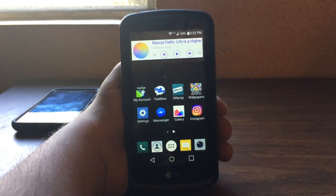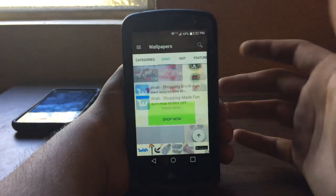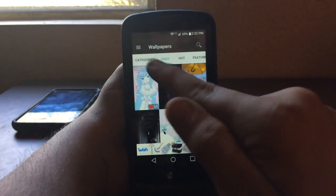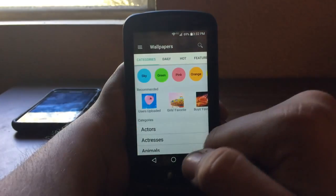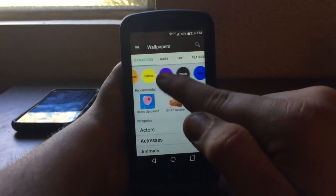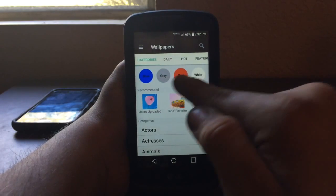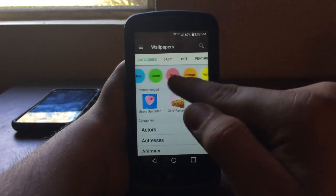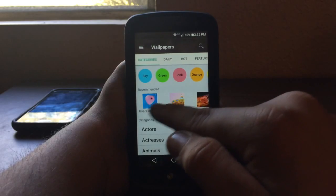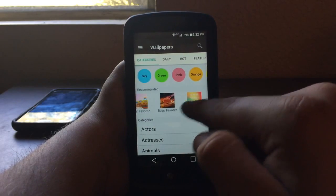So yeah, that's basically all I did, and there you go, black background, make your phone run better. But yeah, 10,000 wallpapers is pretty self-explanatory. You get a massive selection of wallpapers to choose from with these tabs up here, all the way to the left, categories. You can choose from sky, green, pink, orange, yellow, purple, black, blue, gray, red, white, and color. Right, for that, recommended tabs right here, users uploaded, girls' favorite, boys' favorite, and lock screen.